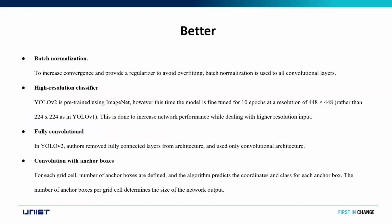The first part is "better", to improve the accuracy of YOLO. The first improvement was batch normalization. This was to improve convergence and provide a regularizer to avoid overfitting. It was used on all convolutional layers. And the second improvement is the high resolution classifier.